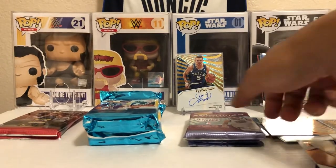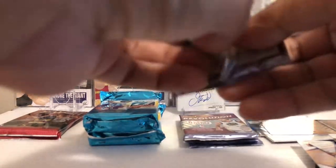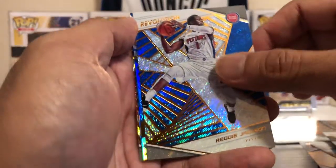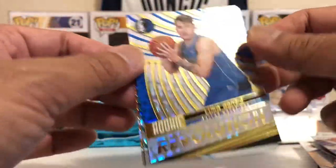That Jason Kidd is nice. I got a total of 3 Jason Kidd autos. That brings me back a lot of good memories, back in high school. Ooh, we got some nice stuff in here. Ricky Rubio, now with the Phoenix Suns. Got Reggie Jackson. What's this? Woohoo! Luka! My man, Luka Doncic.